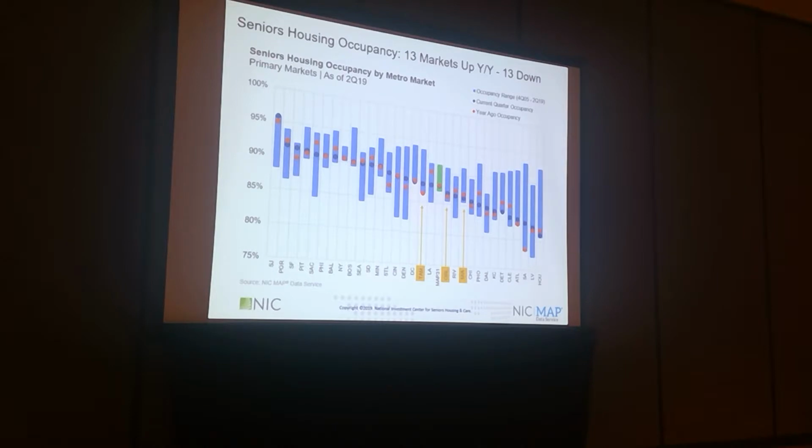I'll point out some interesting things on this slide. This slide shows a comparison of occupancy rates among the NIC MAP 31 seniors housing markets. These are the 31 primary markets. The blue circle shows the current occupancy rate. The orange circle shows the year-ago occupancy rate.